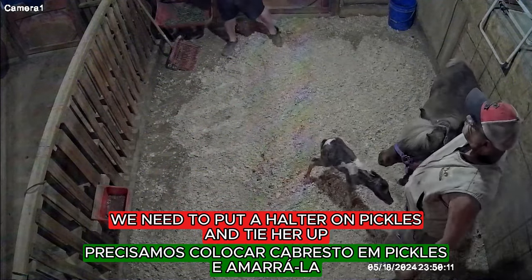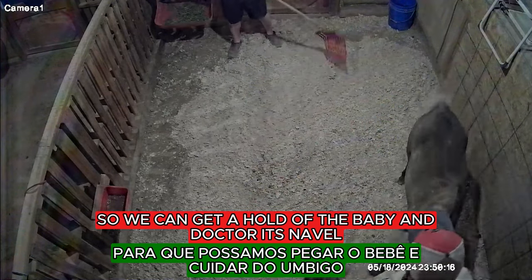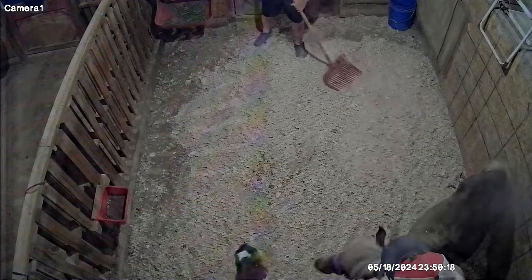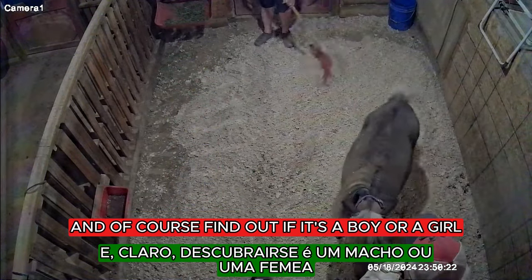Put a halter on Pickles and tie her up so we can get a hold of the baby and doctor its navel. And of course, find out if it's a boy or a girl.